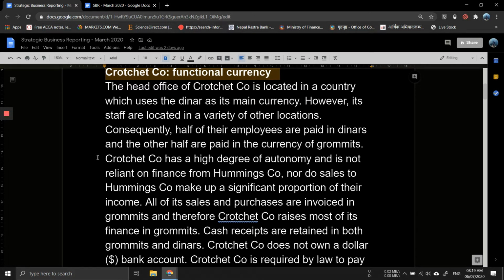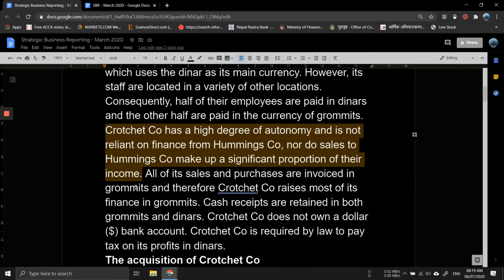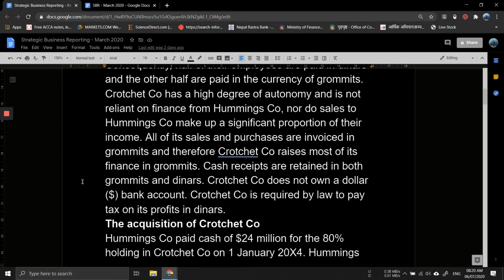This will be a very important statement, this particular part: nor do the sales to Hummings Co make up a significant proportion of their income. This will basically satisfy the third factor. All of the sales are invoiced in gromets and it therefore raises most of its finance in gromets. Cash receipts are retained in both gromets and dinars. Crochet Co does not own a dollar bank account, and Crochet Co is required by law to pay tax on its profit in dinars.